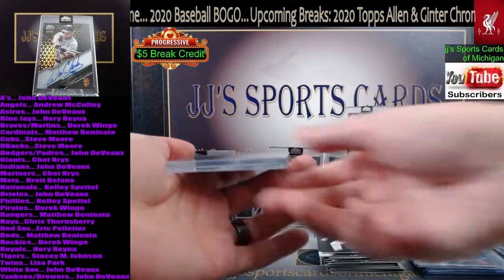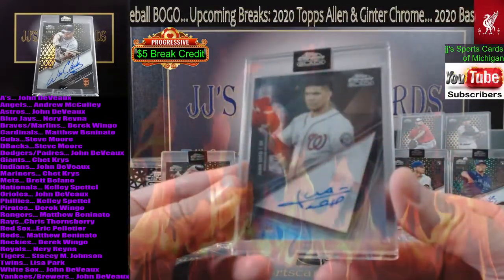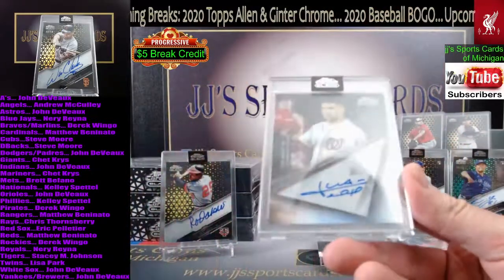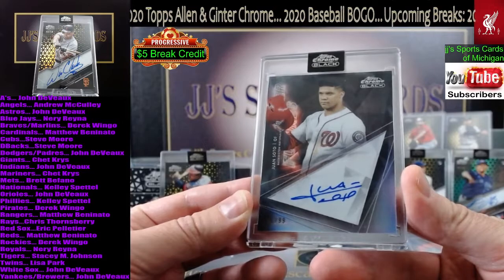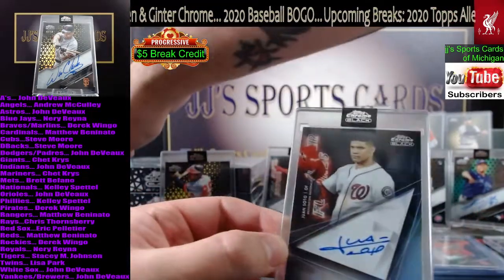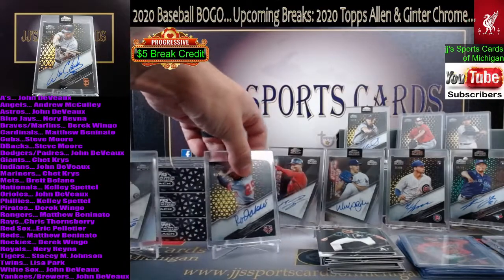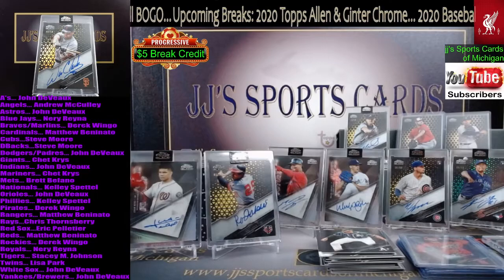And what do we got here? Yes, we do. Out of 99, Juan Soto. Juan Soto, out of 99. Nationals, there you go, Kelly. Kelly having a nice break here, the Nationals. Juan Soto, you hit a Scherzer 101. It's been nice, nice, nice for those Nationals.